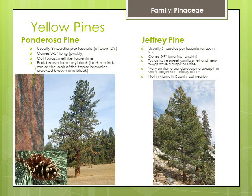If you cut a twig of the ponderosa pine, they have kind of a stronger smell like turpentine. The Jeffrey pines tend to have a sweet smell that some people think smells like vanilla, and some people think smells sort of like butterscotch, but it's definitely a sweet smell. The bark on the ponderosa pine is brown to almost kind of black looking, and I kind of think the top looks like the top of brownies. Maybe I'm just hungry when I'm out, but let's see. So Jeffrey pines are not found native in Klamath County, but you might see them planted, and they're not too far away.